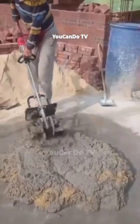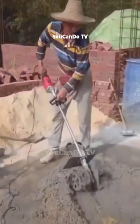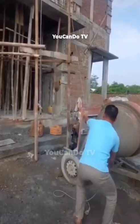Instead of using a shovel to mix concrete, this builder invented this portable concrete mixer. And now look at him so leisurely.